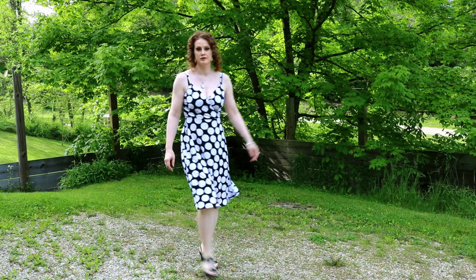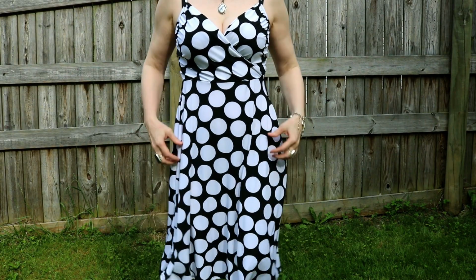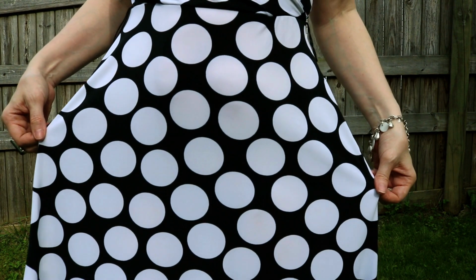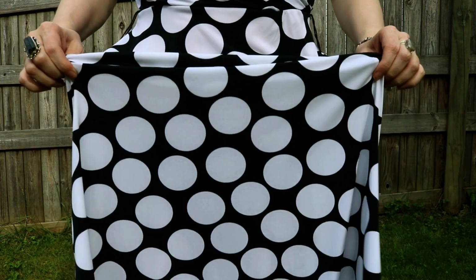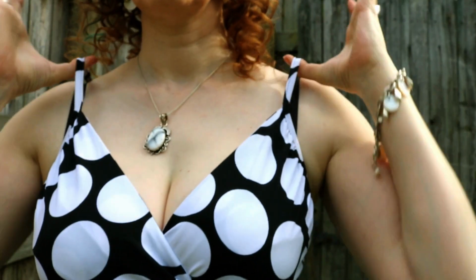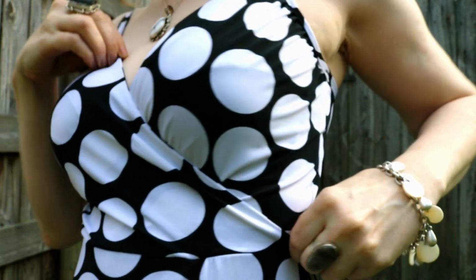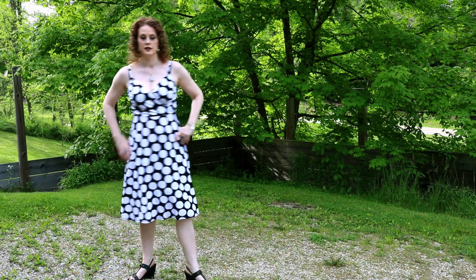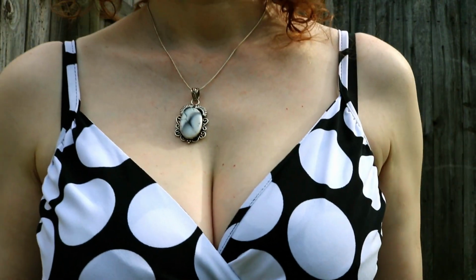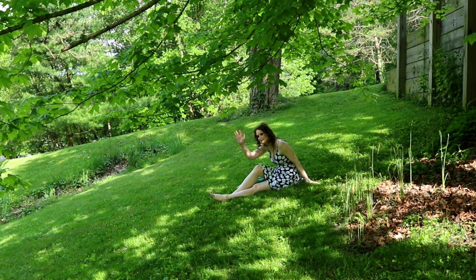I think it's something in the ratio of white dots to black negative space, and the dots are not lined up geometrically. The pattern has a bit of flow to it, as though the dots have sort of scooched organically into place, and I think that's part of why my eyes like it. I'm also very happy with the straps and the mock wrap bust. I feel like most polka dot dresses I've seen have a more matronly neckline, but this exudes summer weather and dressy casual fun.